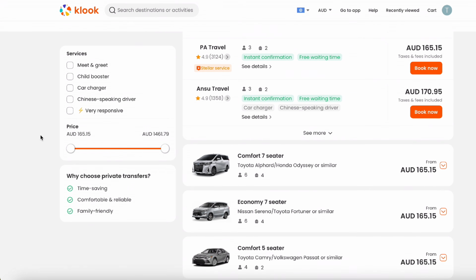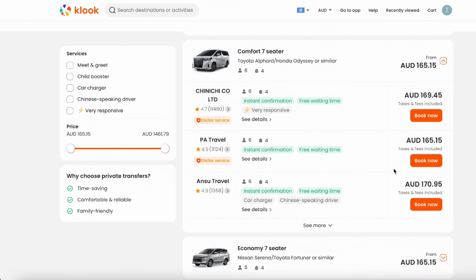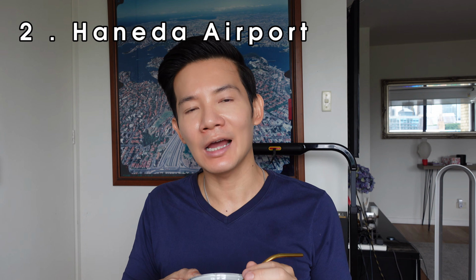And I also love using Klook because it gives me 3 provider options so I can compare and get the best pricing. Which is super convenient as someone will literally meet you at the airport arrivals and take you straight to your accommodation. But what about Haneda Airport, I hear you say?